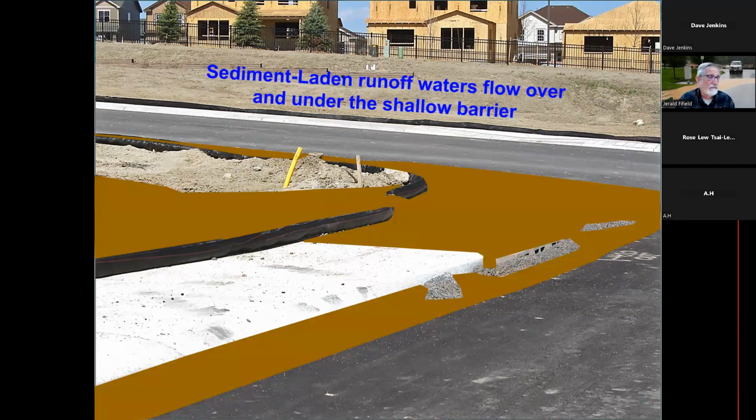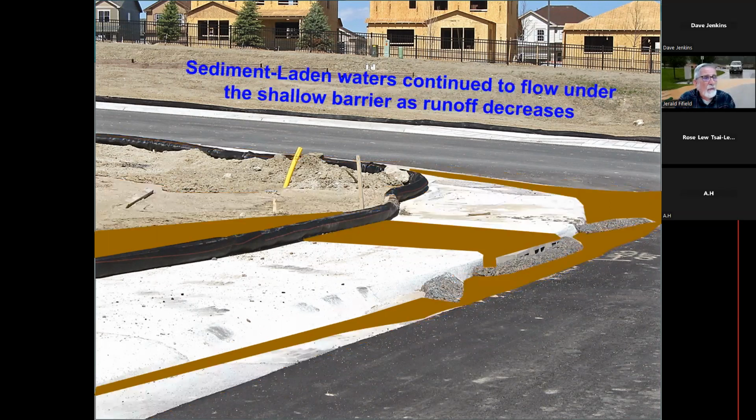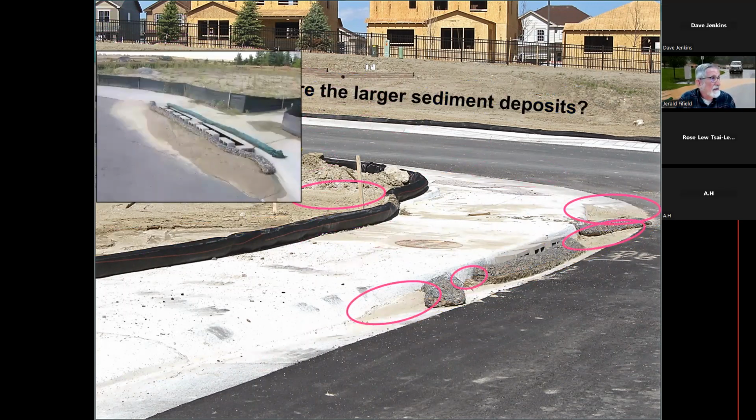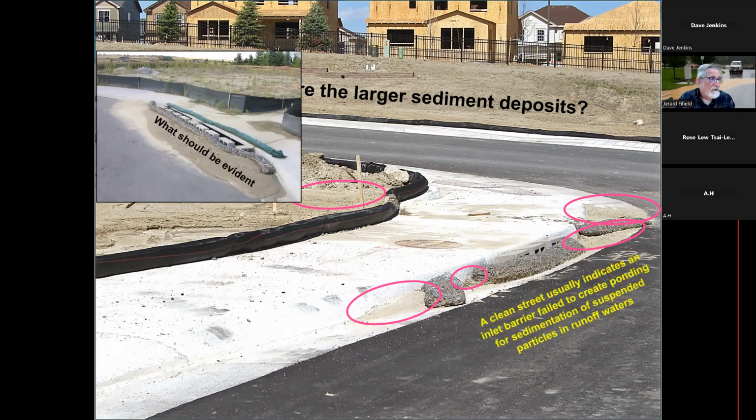Good old PowerPoint, I can't think of proper names on one of them, but PowerPoint and everything associated with it, you got to be careful with. What happens as the water decreases? You probably have water going underneath the barrier. You still got water going someplace around here that you got to be careful with. Deposits, yeah, we got them right here. But how good is it? Well, that's what I'm looking for in front of the rock barrier, in front of the inlet. I don't see it. Matter of fact, anybody does inspection, clean street, good indicator that you got a failure.